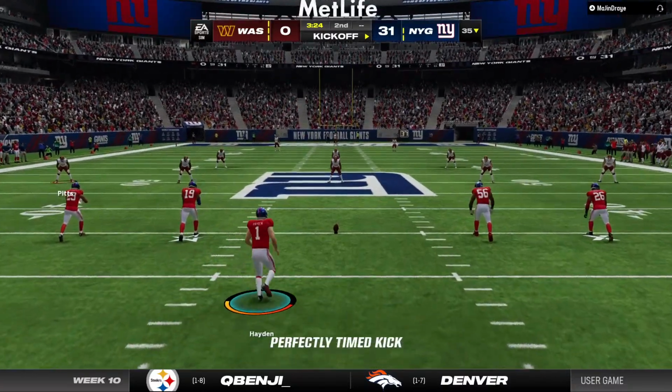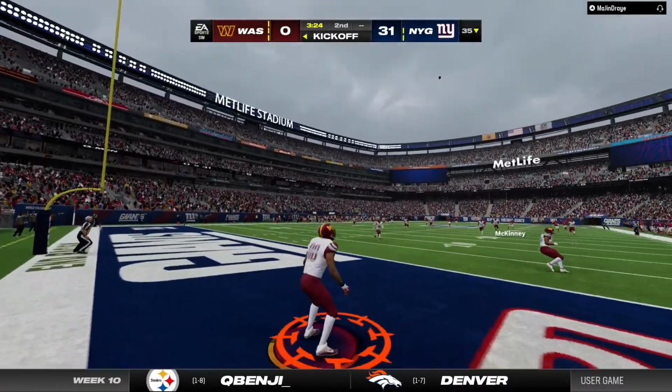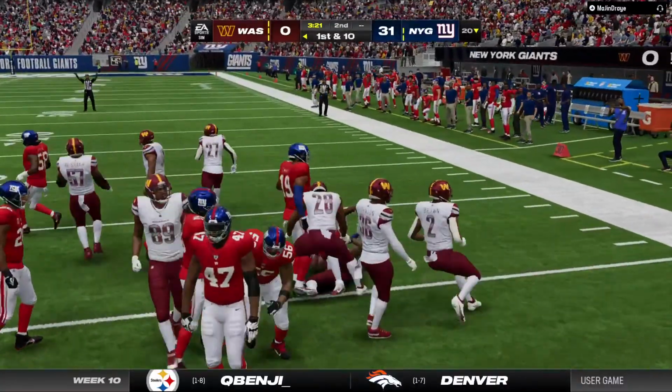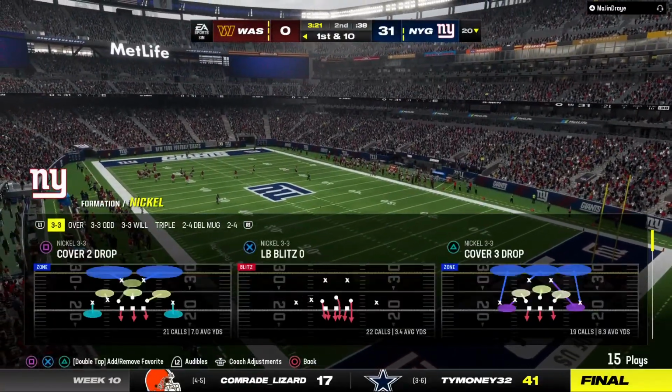The kicking team out there for the Giants as they will send this one away. And this is going to be returned from the middle of the end zone. And the decision to come out of the end zone is going to cost him 5 yards as he's taken down right at the 20.